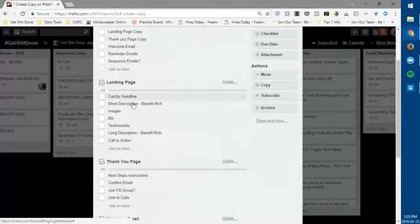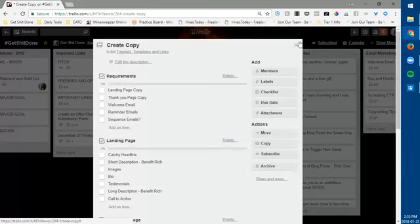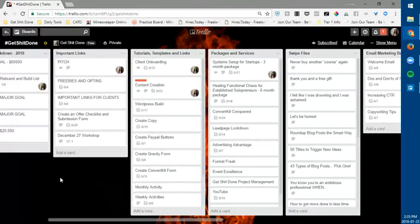Then I have the landing page broken down, everything I need on that landing page. Thank you page, everything I need on that thank you page. Welcome email, everything I need in there. So it's all broken down into a system, so I'm not reinventing the wheel every single time I go and do client work. The next one is all my packages and services.